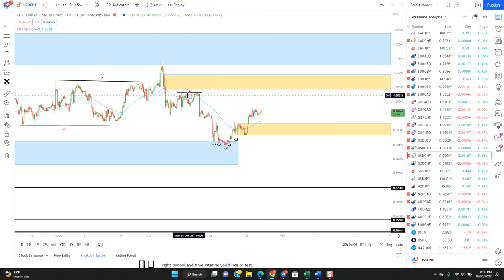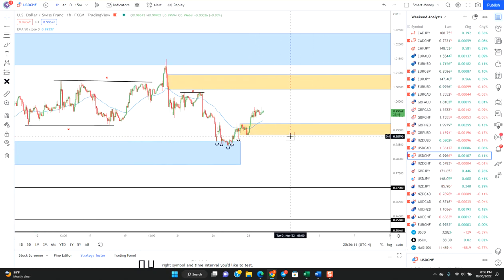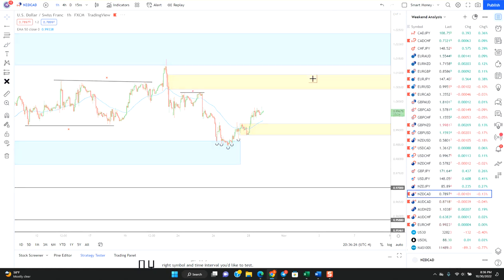Just because we're higher time frame bullish but lower time frame bearish doesn't mean I'm just going to place a buy and a sell and just hedge my positions randomly. I'm not just going to place a buy and a sell right there. I have my areas of interest. If you have multiple areas of interest in opposite directions of one another, you can hedge. You can. It's not a bad idea.